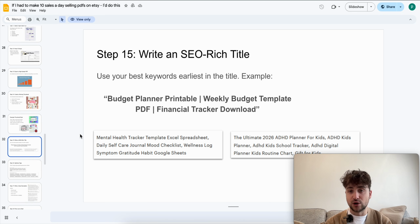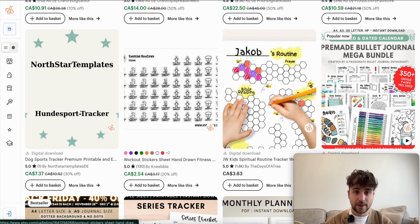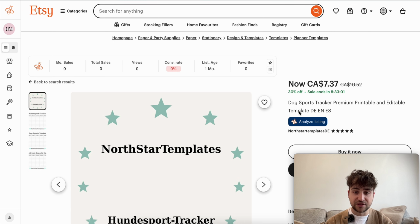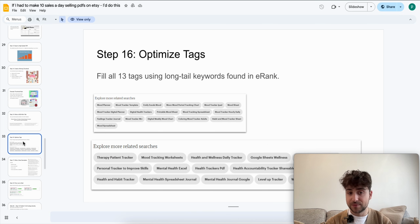Next, we're going to write an SEO rich title, okay? The best keywords to make the title. So for example, budget planner printable, weekly budget template, and then financial tracker download. You can basically take existing titles like these ones that we see here, put them into ChatGPT and reword it in your own way.